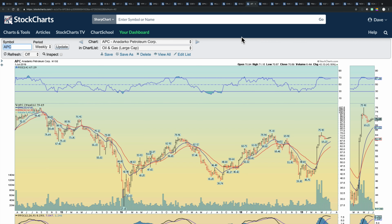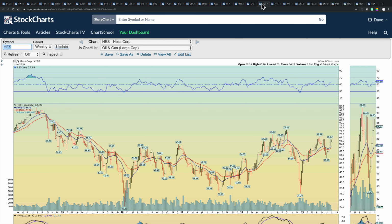All right, so starting with Anadarko Petroleum, this one's consolidating above the two moving averages and setting itself up for a move much higher. I think this probably sees above 100, possibly at some point this year or next.